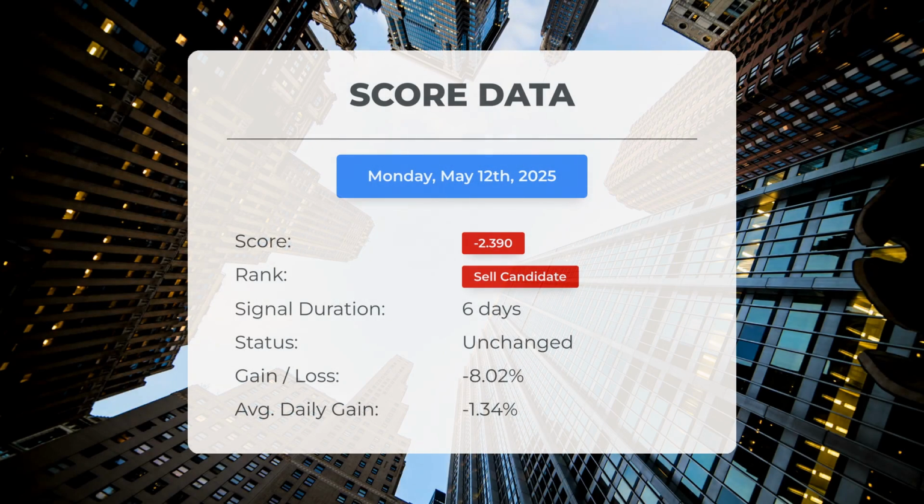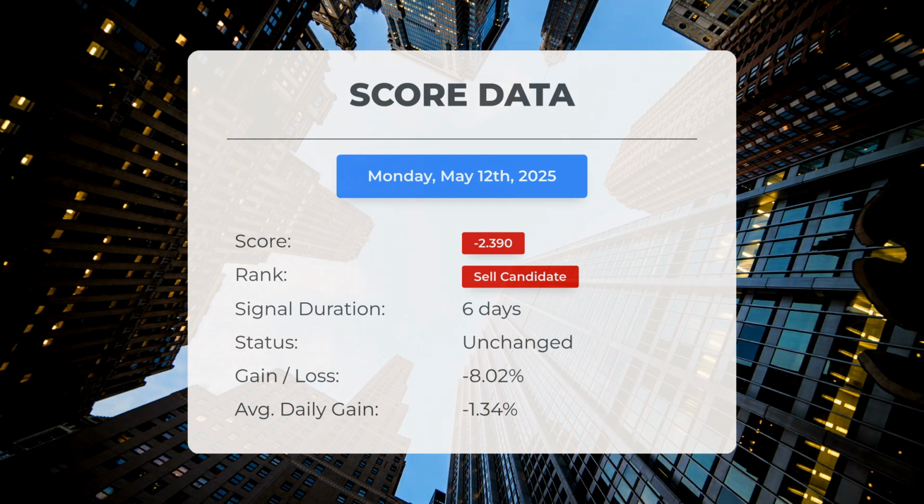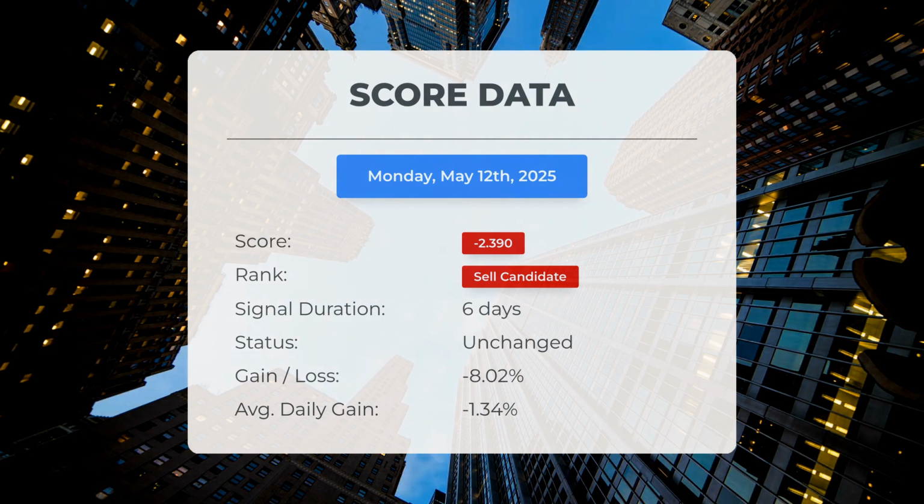Since the 5th of May, 2025, our system has ranked Eli Lilly as a sell candidate, assigning it a score of -2.39. Now, let's examine the stock's performance during this time frame. The stock has experienced a loss of 8.02%. This amounts to an average loss of 1.34% per day since it was designated as a sell candidate.